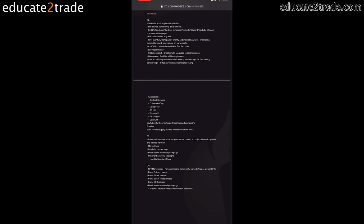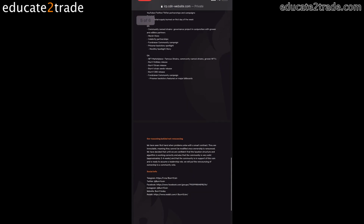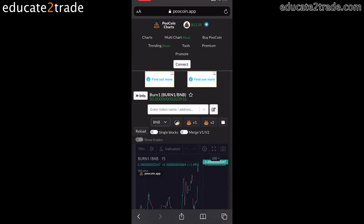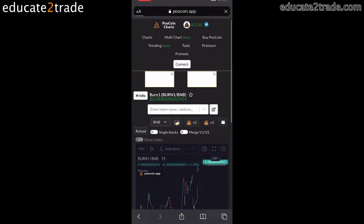The way the coin's going, if I'm honest, it's made some really good steady gains. We'll have a look at the charts in a second. When it's listed, it's going to show on CoinMarketCap as potentially a top gainer and also a new coin. But let's have a look at the chart.